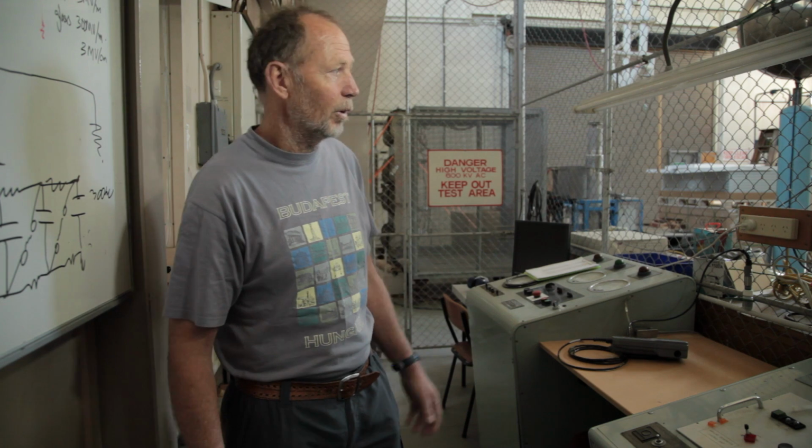For electric power engineering, the high voltage laboratory gives our students a unique experience. It's a very practical one, and it underpins the fundamentals of the power systems that they're going to work with.